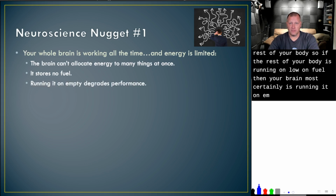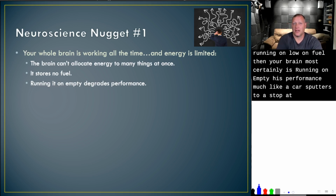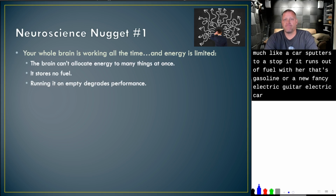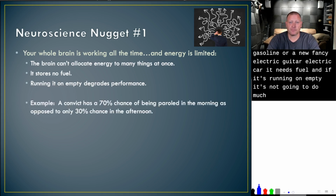Running it on empty degrades performance, much like a car sputters to a stop if it runs out of fuel, whether that's gasoline or a new fancy electric car. It needs fuel, and if it's running on empty, it's not going to do much.